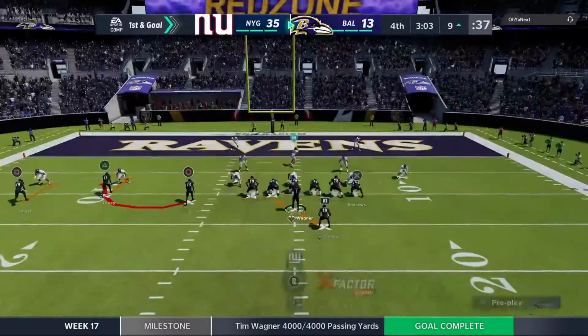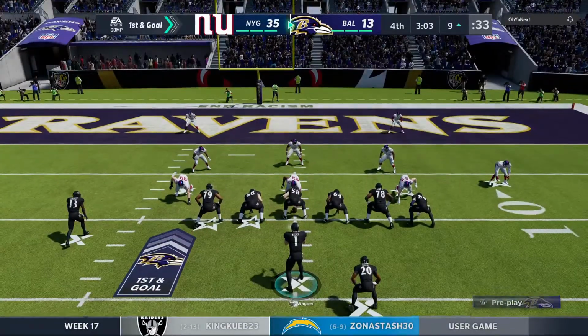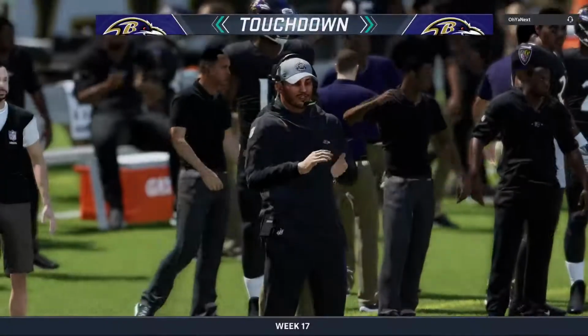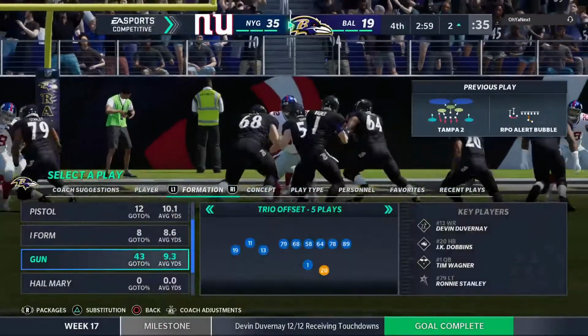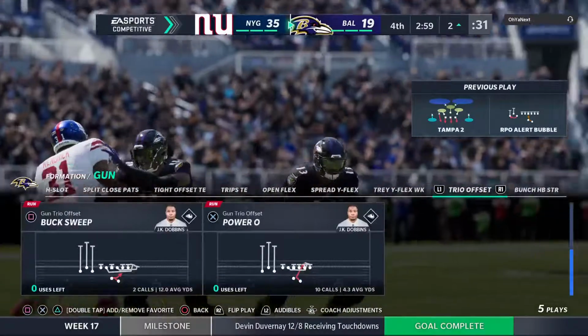Well, this game was decided a while ago, and that completion there is going to artificially inflate his passing numbers. So right now, the only one really applauding probably his agent. And he is into the end zone for a Baltimore touchdown. Devin Duvernay with touchdown number 12 on the year. And the Ravens cut into that lead.